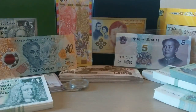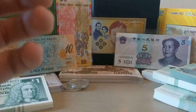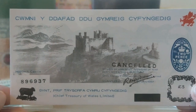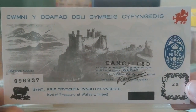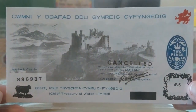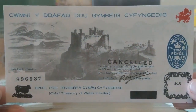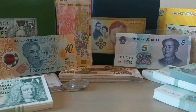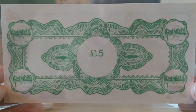So there we go. Let's have a look at a few more. Now I have a £5 or 5 punt with another glorious castle on the front, which is nestled on a little rocky outcrop, looking over a valley. Lots of hills and valleys in Wales, and that's why it's perfect sheep country. So there we go. Very nice banknote. Not much more to say about these really, because we're just looking at aesthetics now that we know the history.